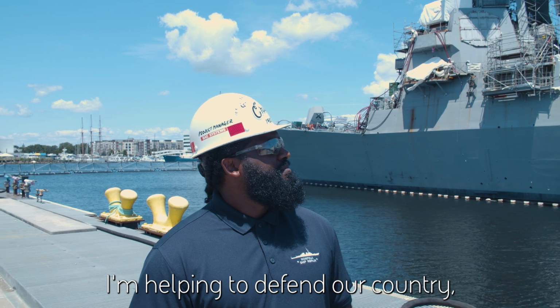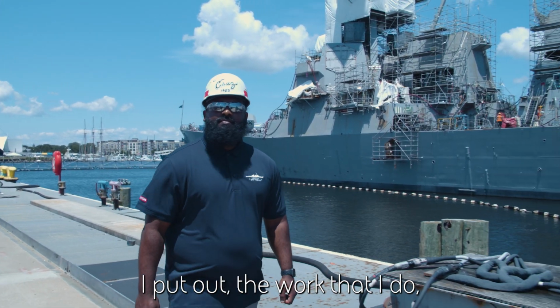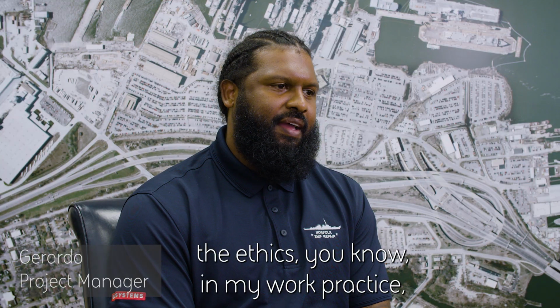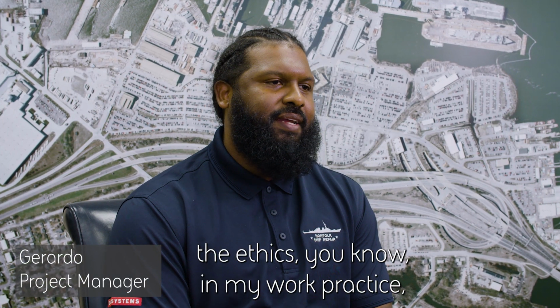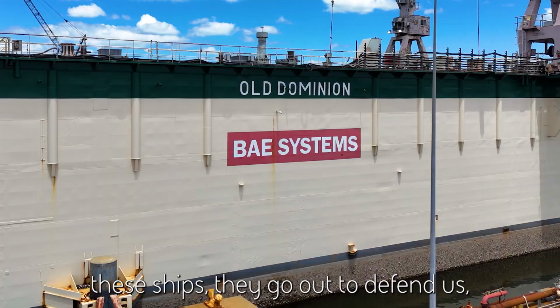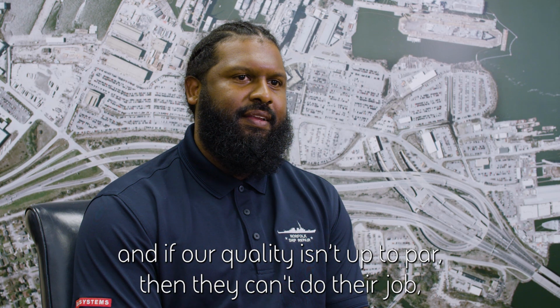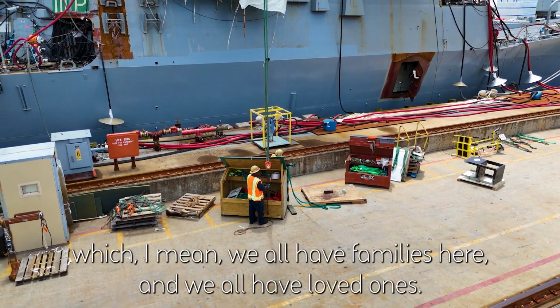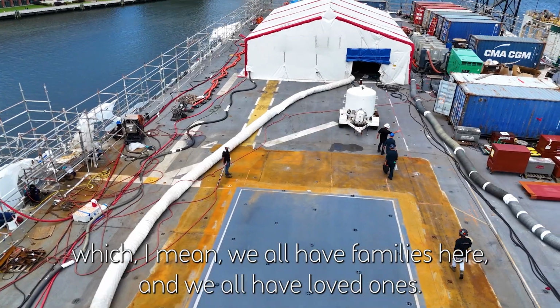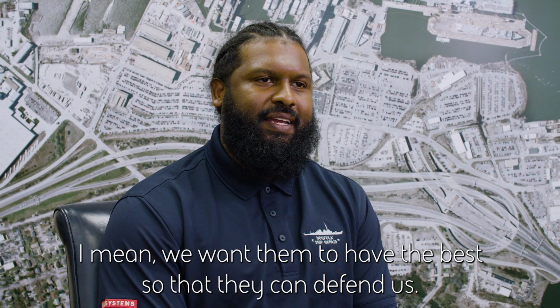I'm helping to defend our country because the product that I put out, the work that I do, the ethics, and my work practice, these ships, they go out to defend us. And if our quality isn't up to par, then they can't do their job, which, we all have families here and we all have loved ones. We want them to have the best so that they can defend us.